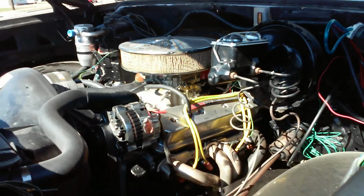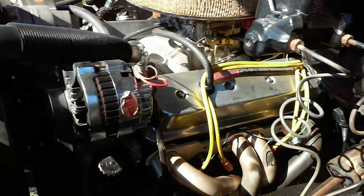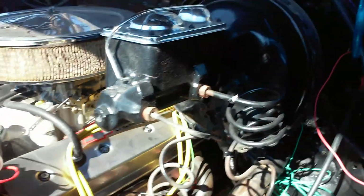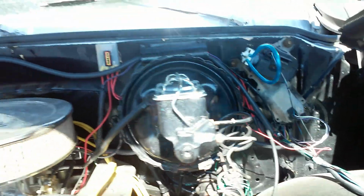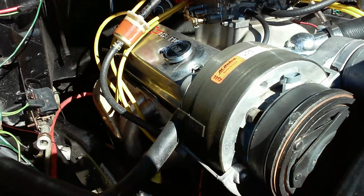Okay, the truck's here. What a pain to get it off the semi. We'll discuss that later. There's a lot of cool things with it, but there's a lot of things done wrong, i.e., all this wiring. This ain't right. It does run, but the transmission's blown.